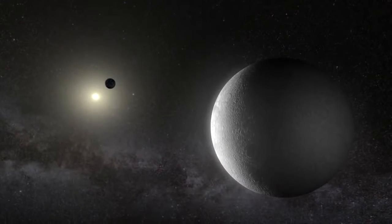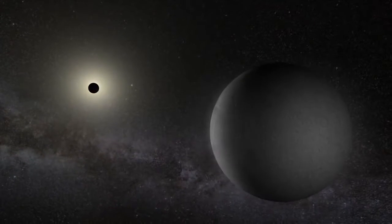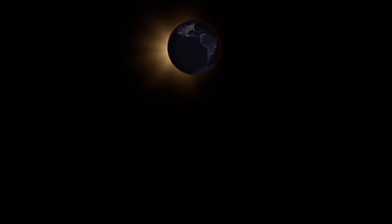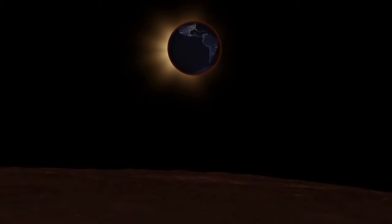An eclipse is a unique event. It happens a few times every year. It's when the Earth, the Moon, and the Sun are in precise alignment. So during a lunar eclipse, the Earth passes between the Moon and the Sun, and the Earth's shadow is cast upon the surface of the Moon. So it looks like the Moon disappears into darkness for a brief period of time.